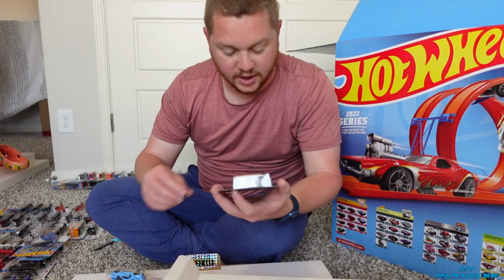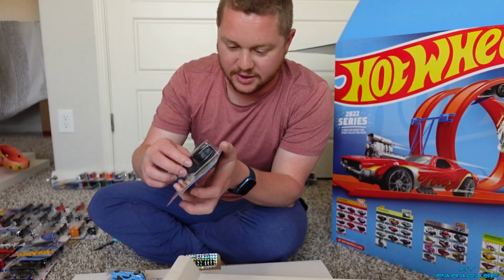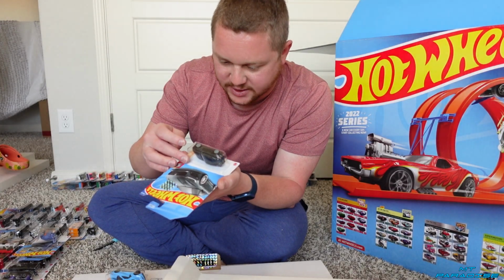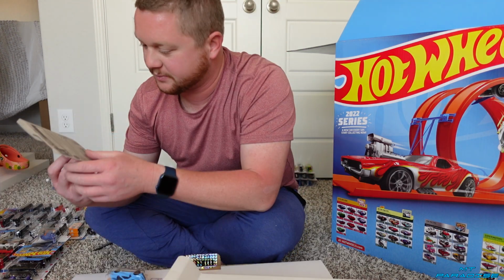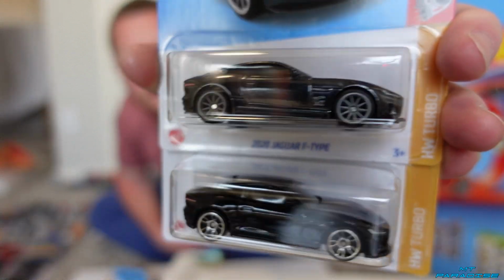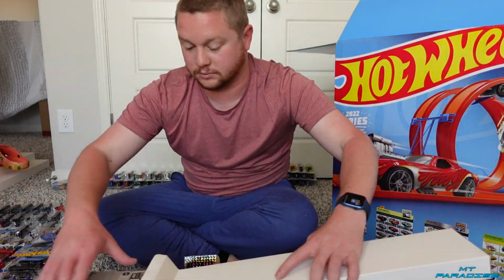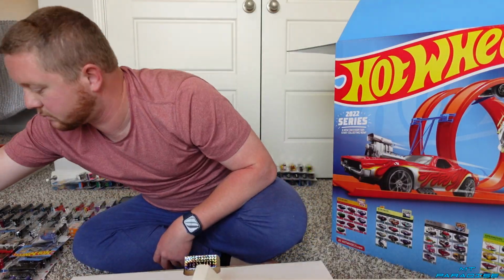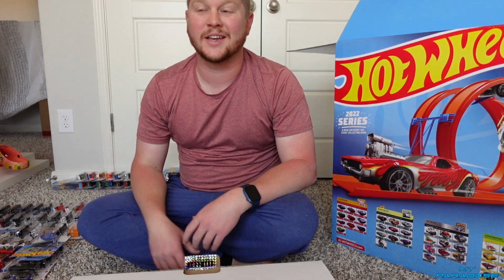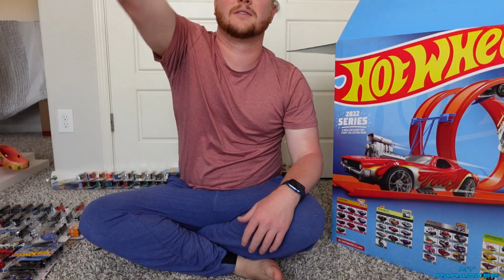Okay, so we got the Jaguar F-Type Super Treasure Hunt. Luckily, the package on this looks good. No cracks on the blister. No creases or anything. So we got the Super versus the regular there. And it wasn't really anything too exciting in that case. So now we're going to go ahead and put this box away. We're going to go ahead and bust out the next one.